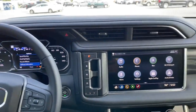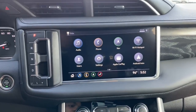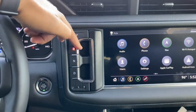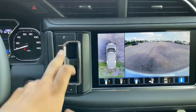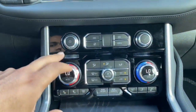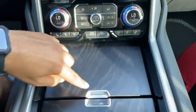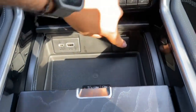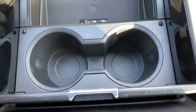And coming along the center console, you have the hazards, the air vents, and you have the massive 10.2-inch screen. And on the left-hand side, you have your 10-speed automatic transmission. To put it in gear, you pull up on the gear, and you have your low gears. And right below the screen, you have the climate control, you have the radio controls, you have heated and vented seats for both sides. You also have a USB-C, a USB, a 12-volt power outlet, and your wireless charging, along with your two cup holders.